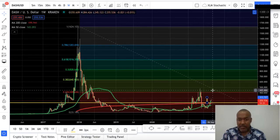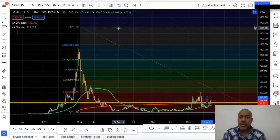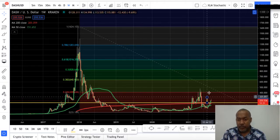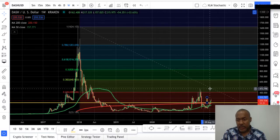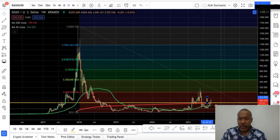We're going to come back up and test this again, but Dash's all-time high is $1,600. So if you're buying Dash now, you can't get any better than that. A little bit earlier, Dash was $112. You can't get much better than that. Almost 700% first move up. Anyway, buying Dash at $250 something is great.